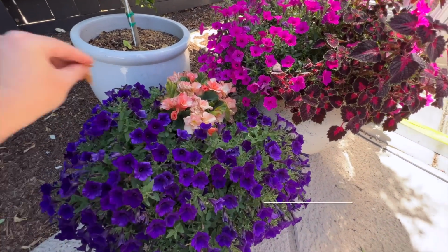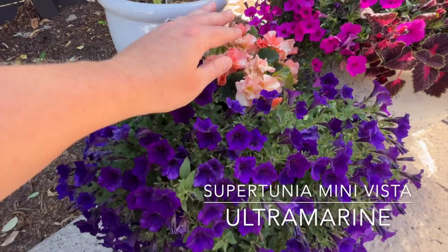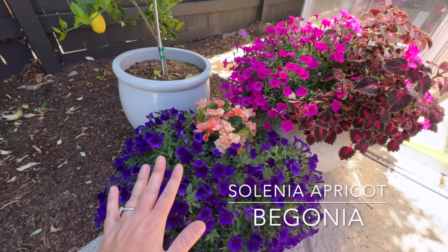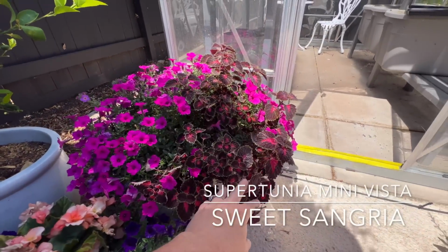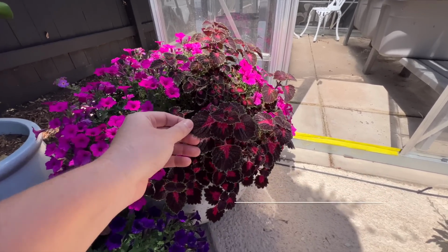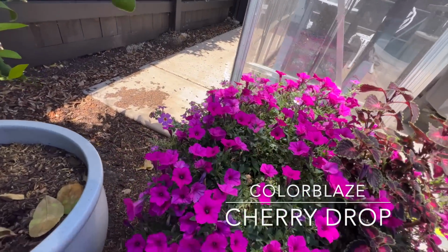So this is Proven Winners Supertunia Mini Vista Ultramarine. Beautiful. This is Solenia Apricot. Look at that one. I just love that combination right there. This is Supertunia Mini Vista Sweet Sangria. This is Color Blaze Cherry Drop Coleus, excuse me. So very pretty. And then there's Safari Dusk right there.